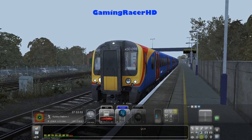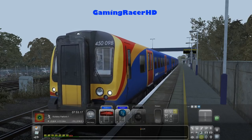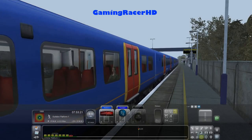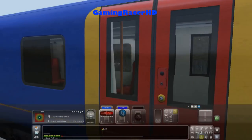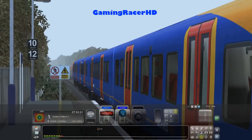Only thing that could have probably made this better is if they added announcements, in-train announcements, and also station announcements. Even if it's just for stations in and around London, like Wimbledon to London Waterloo. Just those stations have announcements, and obviously the in-train announcements, that would have been really cool. Unfortunately we don't have that, which is a bit of a shame. And that's the only thing that's really missing from this.